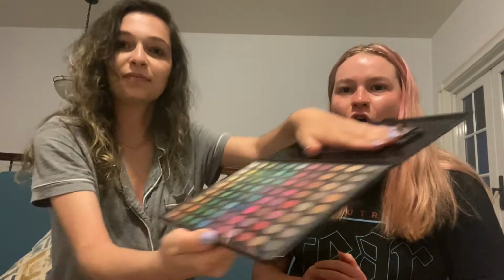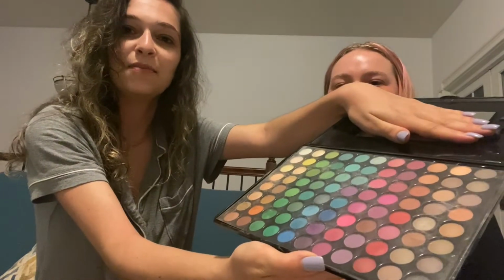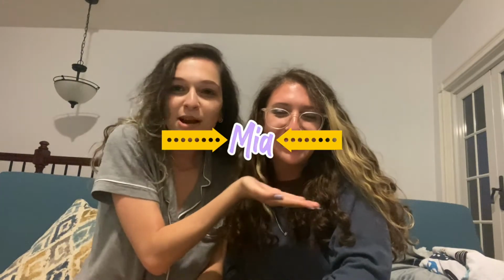Let's show them the palette. Oh yeah. Because it's super fun. All the matte colors, and so pigmented. Ray made such a good look the other night. So thank you, Ray. Claps for Ray. Ding, ding, ding. Next we have Mia.